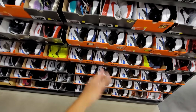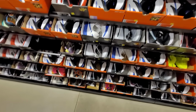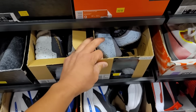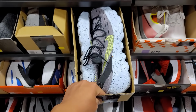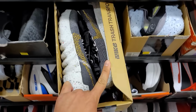Of course, plenty of Monarchs. Y'all know. Plenty of PGs. Man, I've really never seen so many of those. Yeah, wow. Oh, okay. They do have some size 9s here. Waffle Racers. Or, I'm sorry, dude got the Space Hippies going for $60. Got a couple different colorways.